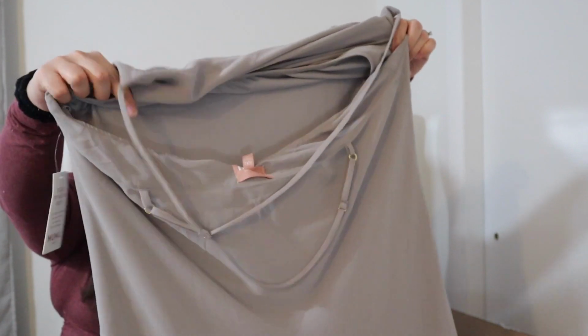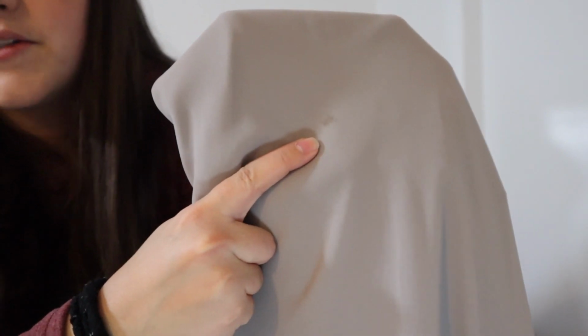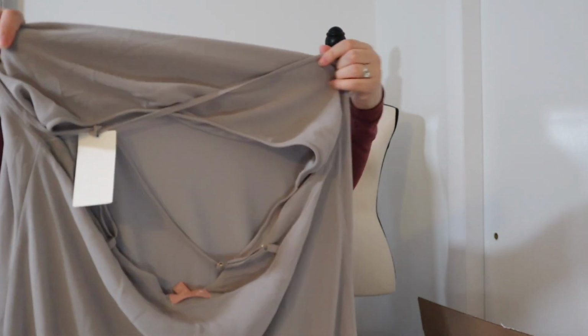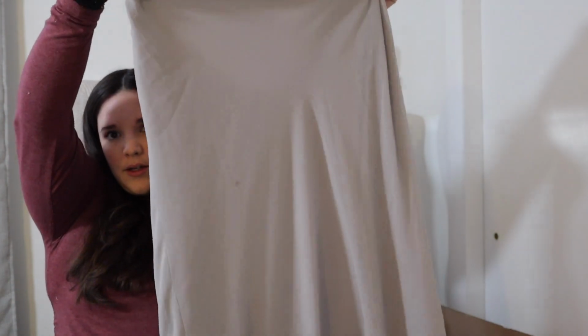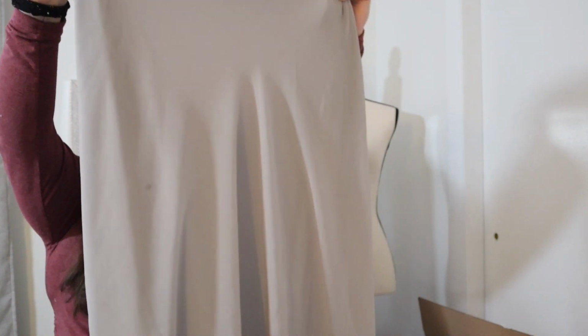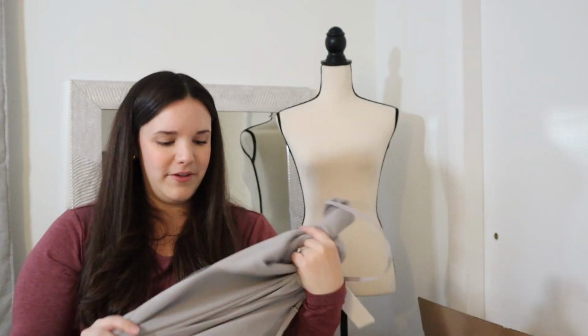And this one, I see the flaw is a little stain here. So I will try to get that out. And hopefully if I can get that out, then this will be basically like a new with tag dress. The stain is around halfway down in the front. So hopefully I can get that removed. It doesn't look too bad, so maybe if I can use a Tide pen, I can get that out without having to remove the tags.